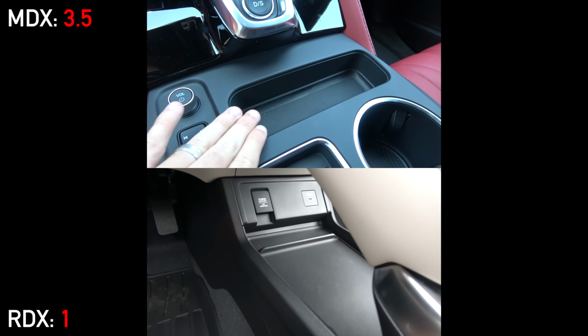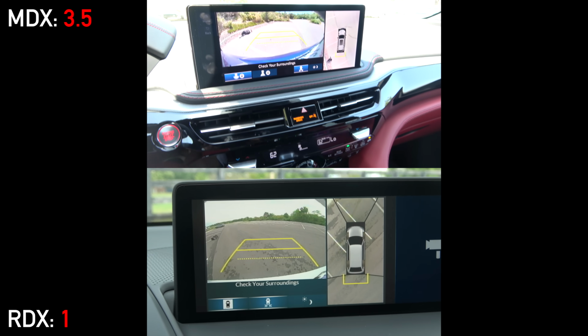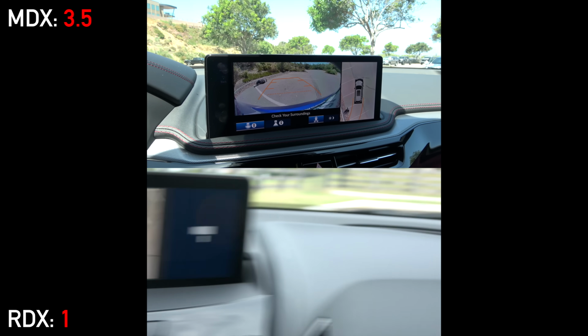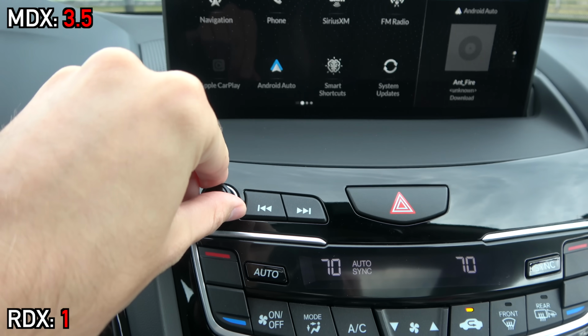Both have enlarged wireless phone chargers for 2025, and they also have electronic shifters. Once in reverse, you'll find a 360-degree camera system on both, although for some reason the RDX's takes up a small part of the screen. Now that brings us to the volume knobs, so let's give the audio systems a sample.